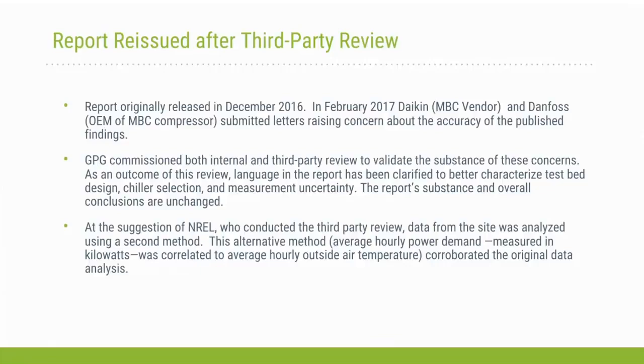Number 1, the report's substance and overall conclusions are unchanged. Number 2, language within the report was edited to clarify points that had been misinterpreted. Also, documentation has been added to better characterize the study as a whole. Number 3, at the suggestion of the National Renewable Energy Laboratory, the third-party reviewer, chiller performance data was analyzed with a second method commonly used in energy savings performance contracts. This alternative analysis corroborated the report's initial findings. Details of the review process are captured in a 14-page preface that was added to the reissued report. Overall, the report grew from 32 to 66 pages with the added documentation.